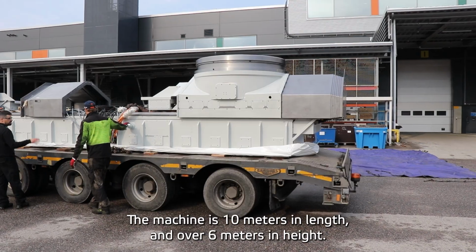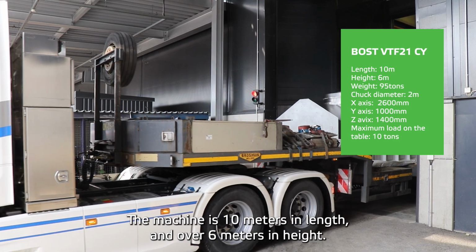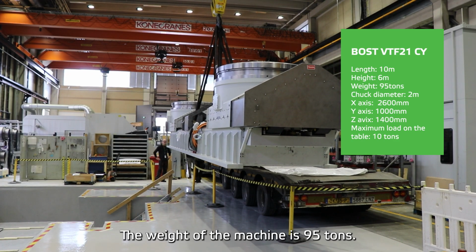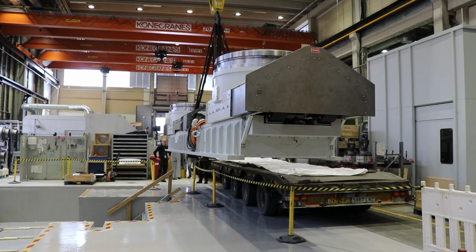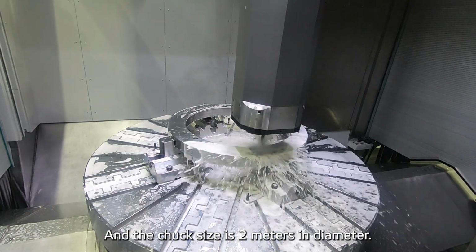The machine is 10 meters in length and over 6 meters in height. The weight of the machine is 95 tons. And the chuck size is 2 meters in diameter.